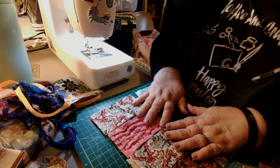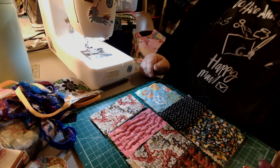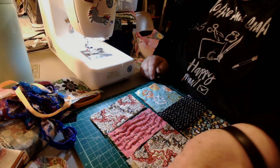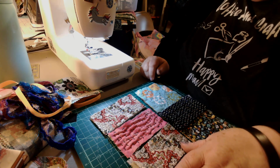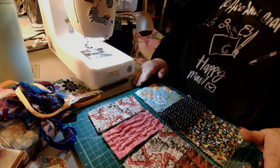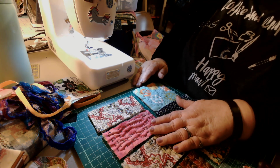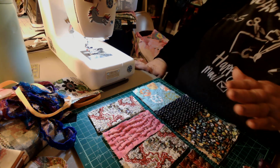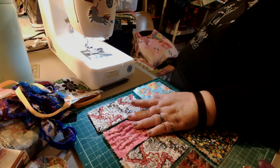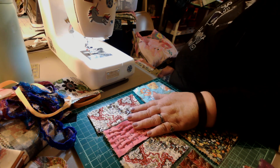This is the fun part, oh, it's all fun. What am I talking about? Okay, so do I want to do like a ribbon? I got an idea here. Where did I put them?